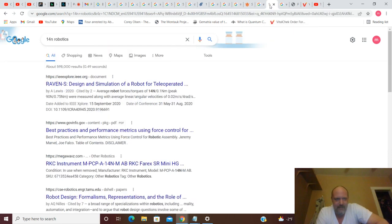When we move on from that, you have 14N. And average robot forces torques of 14N. So Raven S, design and simulation of a robot for teleoperated something or other. And here you go again. RKC instrument M-PCP-A-14N-M. In use when removed, manufacturer, model with the 14N in it. Other robotics tag, other robotics. But I'd say this Raven S is what I would take from that.